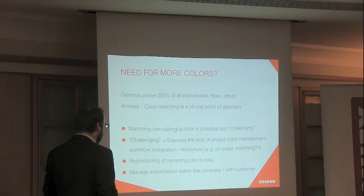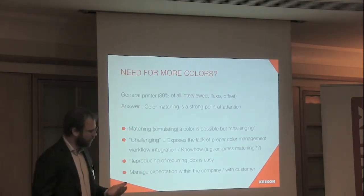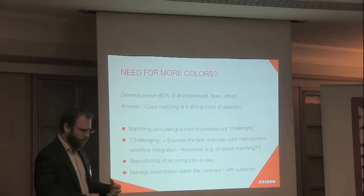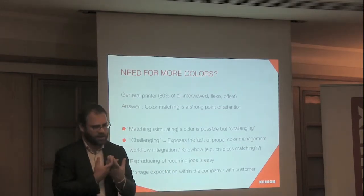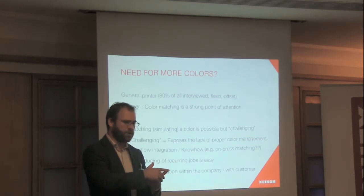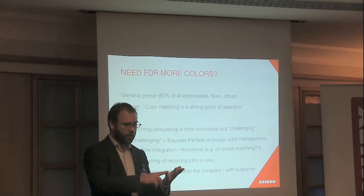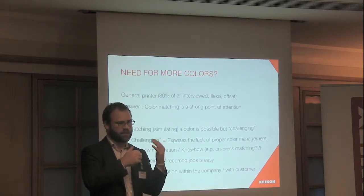So it's a big learning curve for them, and we try to help them with that. We try to illustrate that the backbone of a good color management strategy is to ensure that the expectations from the end user, from the sales guy, from the managing director, production director, and the print operator, and the pre-press guys, that the expectations of those 6 people are all aligned.